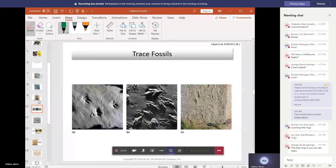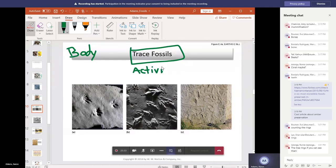Now everything I've showed you up to this point is something called body fossils, because we've had some sort of remains of an organism. Those hard parts are telling us, from the scale or the teeth or the bones, that there was a creature there. But there are other kind of fossils called trace fossils. And in this case, there is no body part. We are now looking at the evidence of activity. So something that the organism did was preserved in the rock, and there's no hard part left.